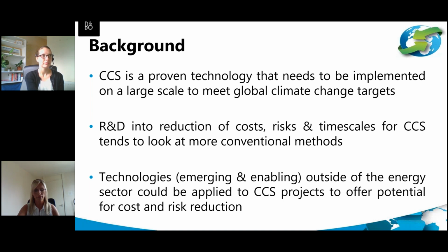Current R&D into the reduction of cost, risks, timescales and challenges primarily focuses on more conventional and perhaps more established improvement processes or methods. Emerging and enabling technologies, however, do have the potential to offer more opportunities for cost and risk reduction. Diverse technologies and platforms developed outside the related sector are now helping the energy sector to reduce costs, risks and timescales for CCS projects, both during the planning and implementation and operation phases.